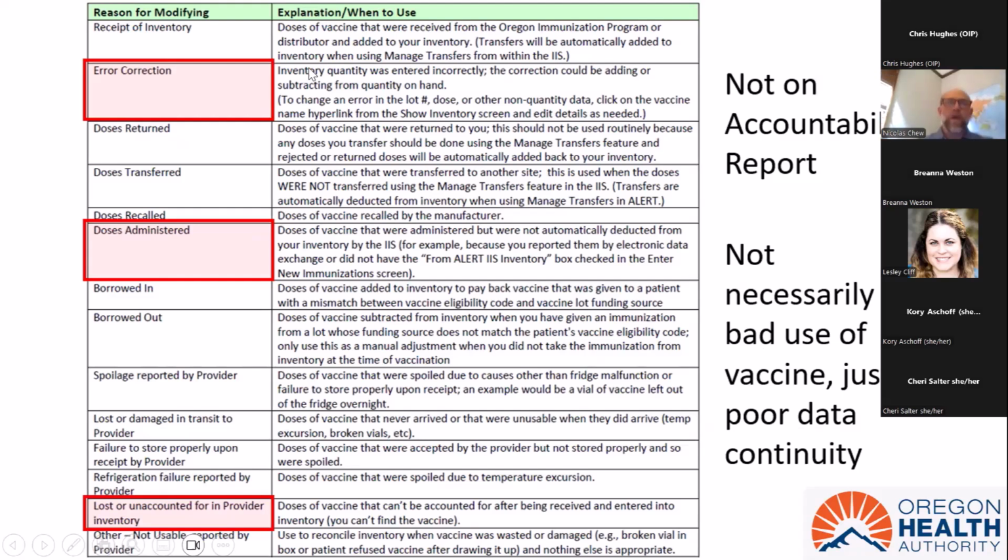And so a non-accountable use isn't necessarily a bad use of the vaccine. It's just a use where it's hard for somebody to look and see what happened to it. Instead of linking directly to a patient record, a dose administered means that you modified the inventory by hand. You went into your ALERT inventory and you counted your fridge and you said, oh, ALERT thinks we have 32, but we have 30. But we know those were given to patients, so we're going to take 2 out of ALERT inventory. That's totally fine. It's acceptable. It's what you're supposed to do, but it shouldn't be happening so much that it's hard to figure out where the vaccine is going.